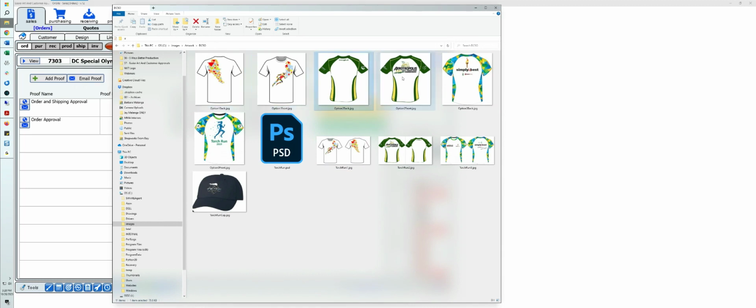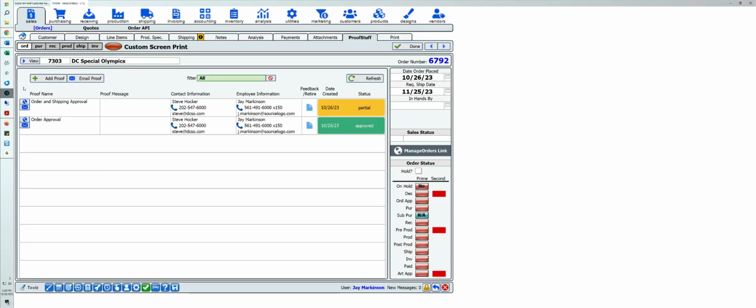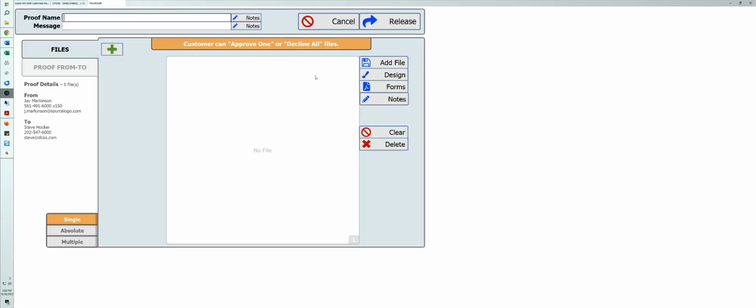You can do it that way. Or you could do a more complicated PDF. I've seen customers do this where they have all kinds of information on the outside border of the images. There's lots of ways you can do this. And that's the great thing about proof stuff. It's flexible. So I'm going to go ahead and add another proof to Steve.